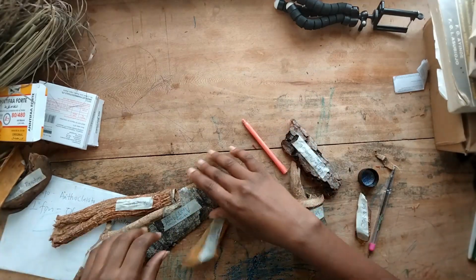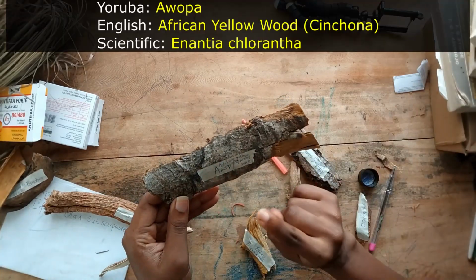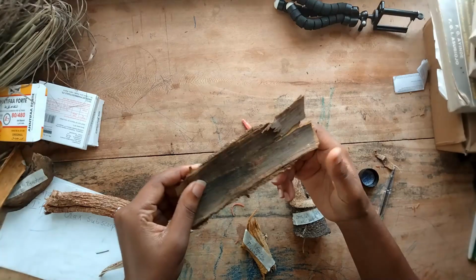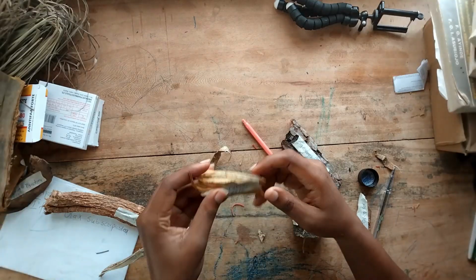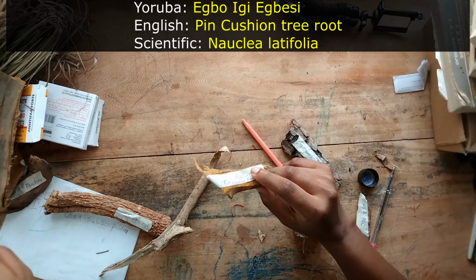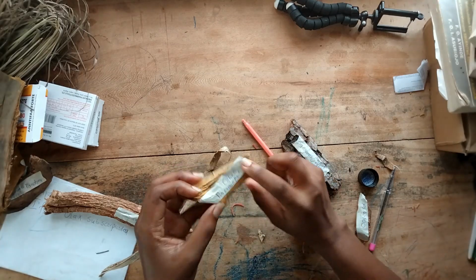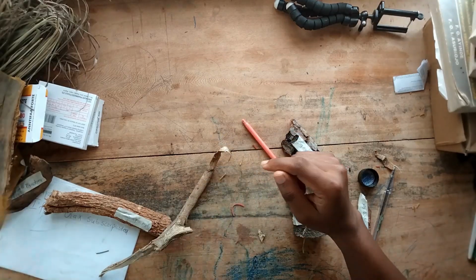It's also a bark. Then this one is called Awokpa in Yoruba language. In English it's called African yellowwood. That tree is called African yellowwood, and it's also a bark. See that? This one, Egbesi, just like we did before. The previous Egbesi is a bark, but this one is the root. So this is the pincushion tree root. You see that? Okay.